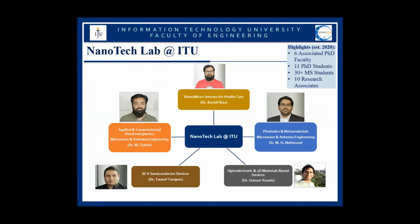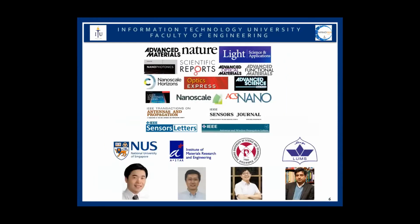In total, our strength is around 5 to 6 faculty members, and we currently have 11 full-time PhD students working under our supervision, with more than 30 master's students, which include full-time and part-time. Apart from that, we have around 10 research associates working on different areas. Since we established our group in 2016, we were able to tap the top venues, including Advanced Materials, Light: Science & Applications, Functional Materials, etc. And we are currently collaborating with national and international institutes, including NUS, IMRE Singapore, POSTECH, and LUMS.